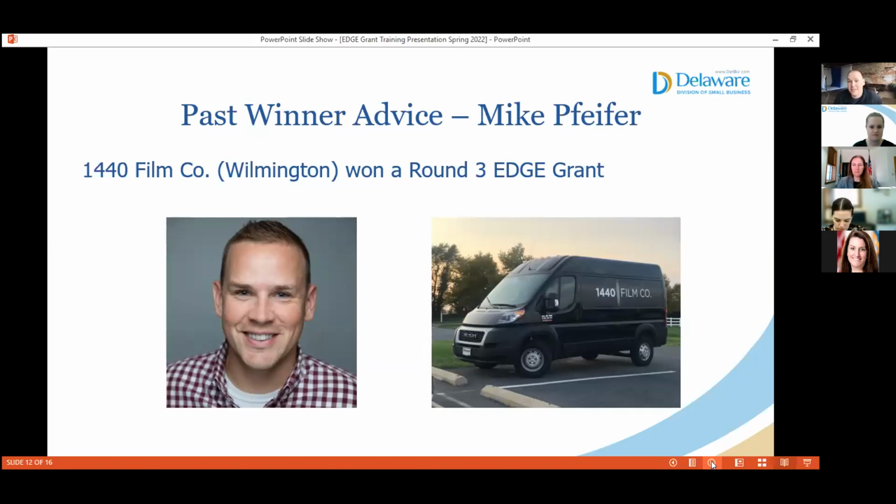For us, this vehicle was actually a huge need, because a lot of times we would rent this same exact kind of vehicle from a rental house in Philly. And normally we pay $350 just for the truck, and then they would load it up with stuff and we'd have to pay someone to drive it.